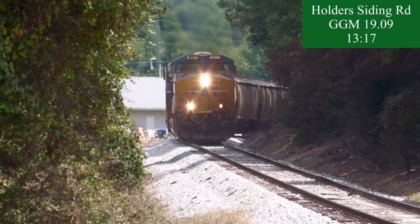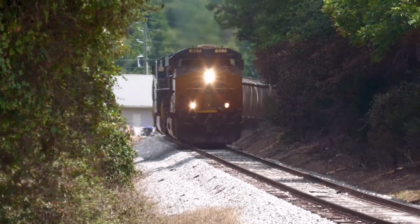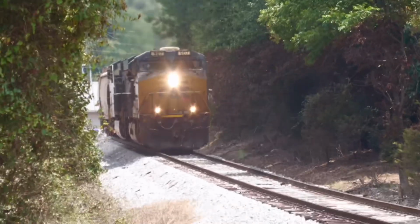Now, on the north side of Jefferson, we're at Holder Siding Road, where I didn't have much time to get out and grab this shot.